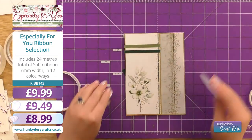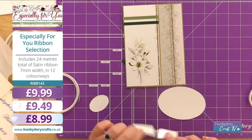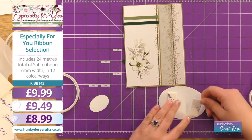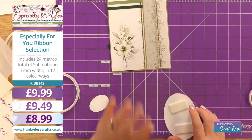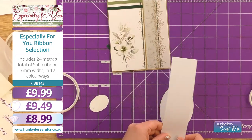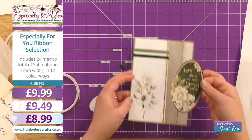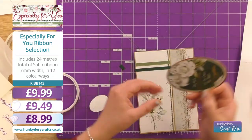And then our finishing touch, obviously, our gorgeous pieces here. Now, if you are someone who likes to hide your workings, this is where I would get a piece of white card. This is not big enough. I would get a piece of white card and draw around the shape of this, because once we've stuck this on, you can cover it over on the other side.